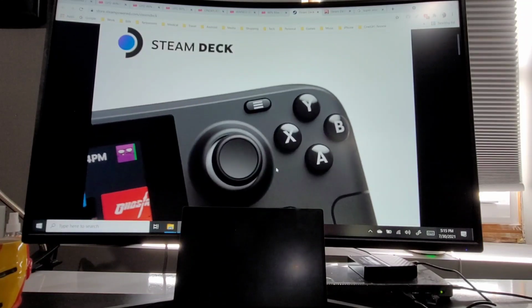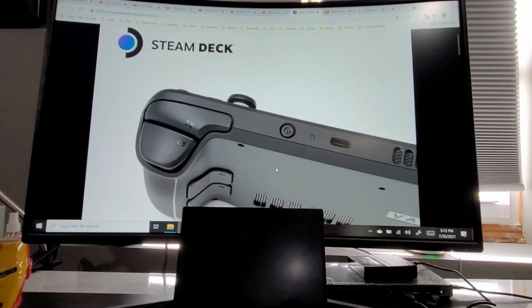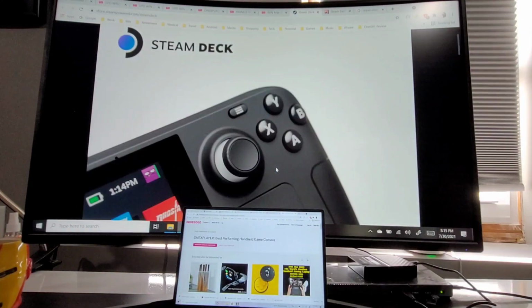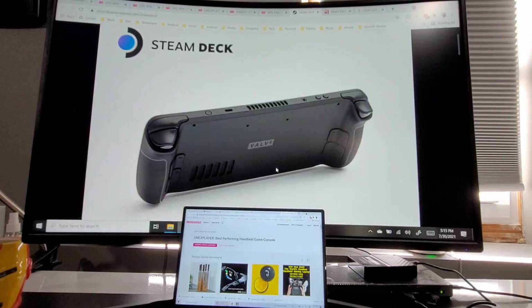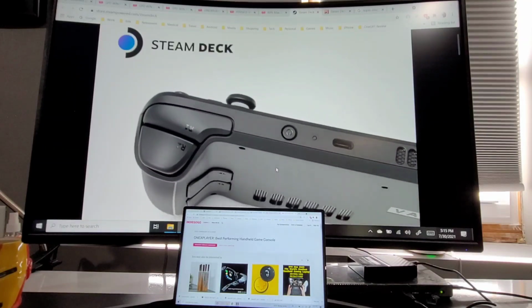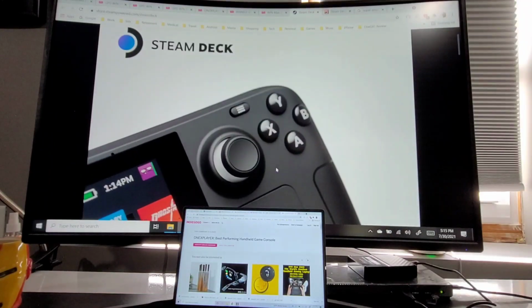However, an advantage that GPD and One Netbook have, as far as sales, is no US tax. I bought my Win 4 right here. I bought this on Geek Buying, and I was really happy to see that there was no US tax added to my total purchase price. So that right there is a huge advantage of buying overseas products.